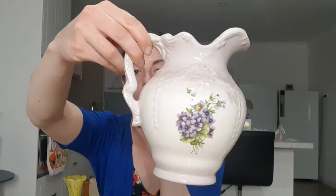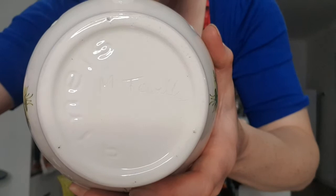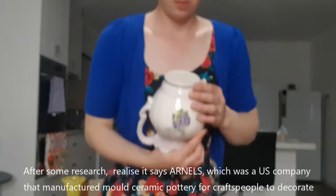Ooh, we're getting so far out in the pile that you can see that. Last item. I can't remember what this is. It's a jug. It has the name M. Torella, I think, on the base. Let's see if we can pick that up. See in the center there, I think that says M. Torella. I don't know what the letters say around the outside edge. A-Y-N-E-R-S. I don't know what that is. I will look into that.